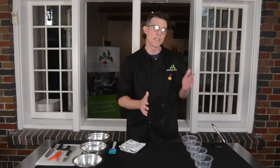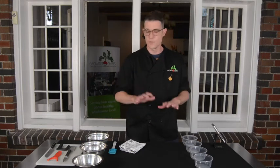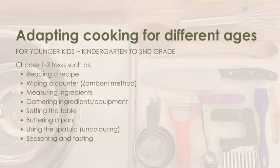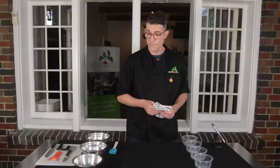So as you can see, it's really just the time that they're involved and how much preparation work that you do. First of all, again, combining ingredients that you pre-measured out, fantastic way to start. Reading the recipe out to you and making sure that you're following the steps in a certain order is a great skill set. You could even have them doing something as simple as setting the table.